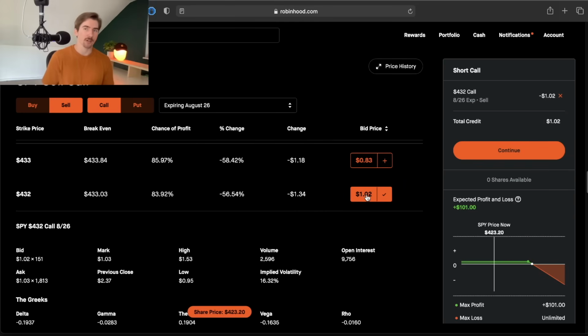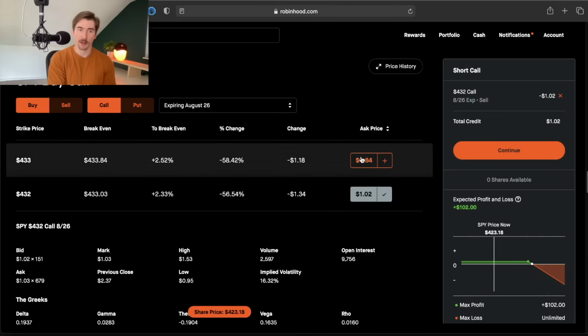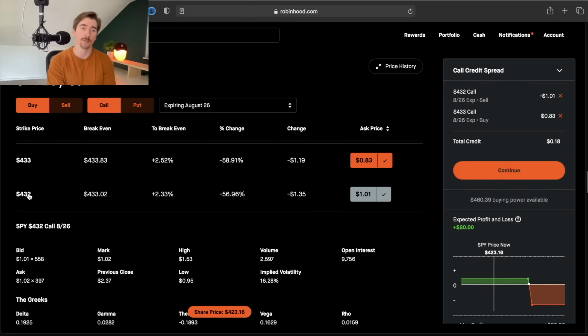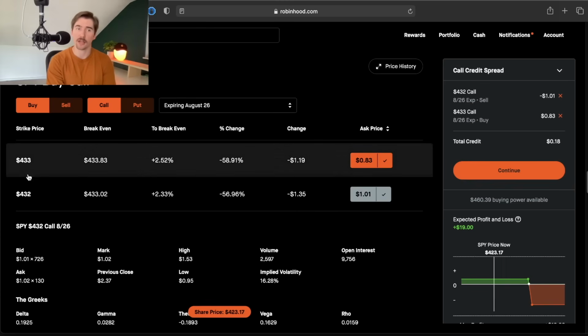But I don't have 100 shares of SPY to sell. So instead of putting that up as collateral, I can use a long call option by buying another call with a higher strike price. And the higher the strike price that I go, the cheaper the option is going to get. So if I just buy this $433 call, I'm going to get $18 in credit. And my collateral for this trade is going to be equal to the difference between the strike prices, which is $433 and $432.